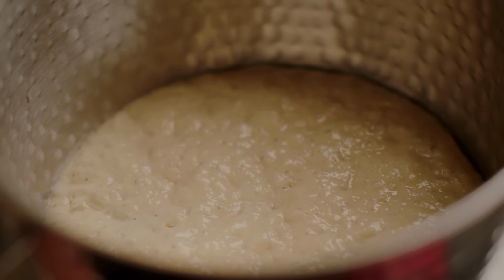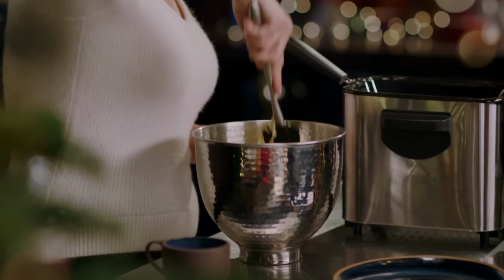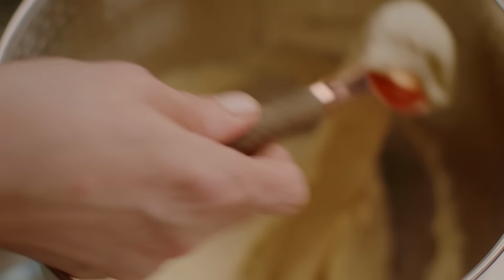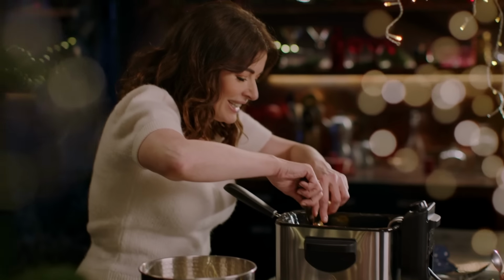My oliebollen dough is so beautifully bubbly, so it's obviously excited about getting turned into doughnuts. And who can blame it? I love the cruel deflating of the dough. And what you need to do is dip whatever implements you're using into a little cold oil. And this means the dough won't stick to the spoons. And I'm just going to ease this into the oil. It's at 180.